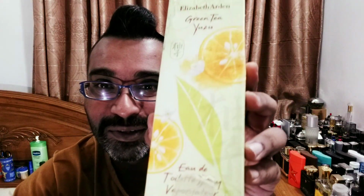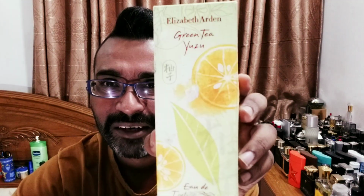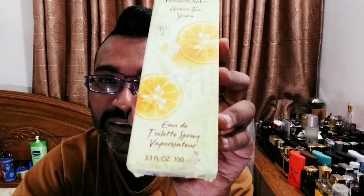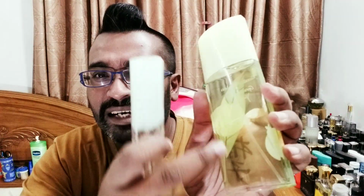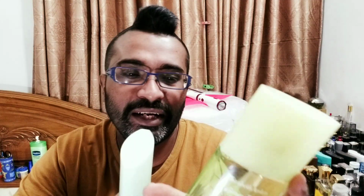So this is how that box looks. Nice little presentation, a very simple paper box, nothing special to it, but it looks nice. This is 100 ml EDT. So yeah, it's a simplistic presentation. The bottle once again looks just like the green tea, and in this case the leaf is at the back. It's a more yellowish green leaf.